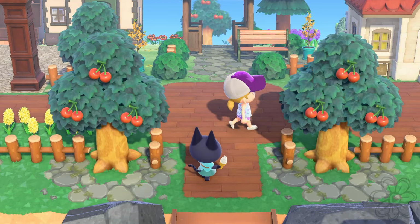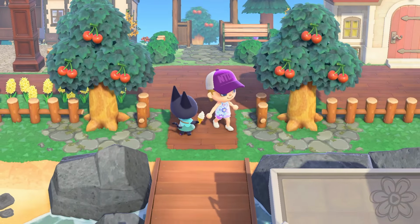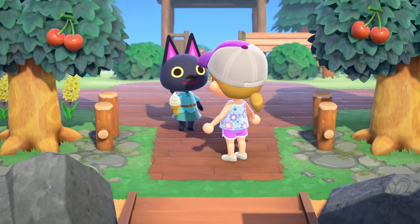Okay, so first things first, Kiki's running around here in her sprite costume with some ice cream, so let's see what she's up to today.